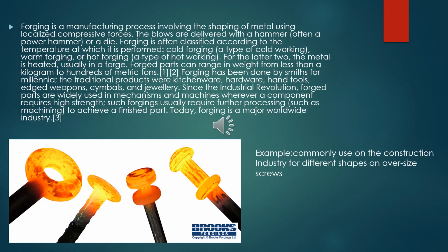Forging is a manufacturing process involving the shaping of metal using localized compressive forces. The blows are delivered with a hammer, often a power hammer, or a die. Forging is often classified according to the temperature at which it is performed. Cold forging is a type of cold working. We also have warm forging or hot forging, which is a type of hot working. For the latter two, the metal is heated, usually in a forge.